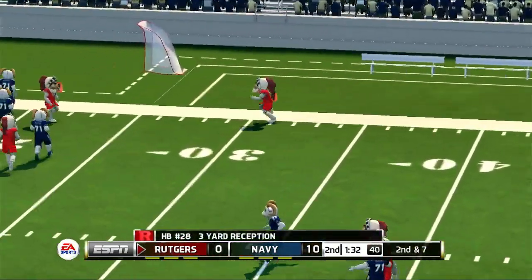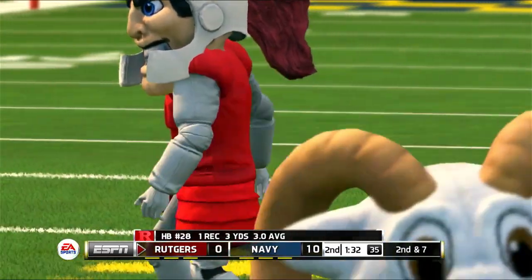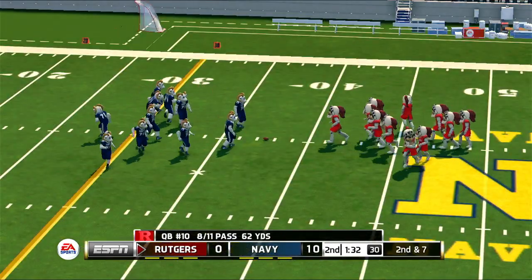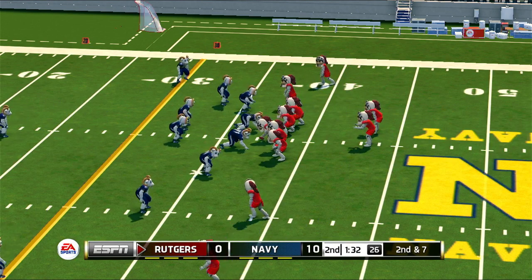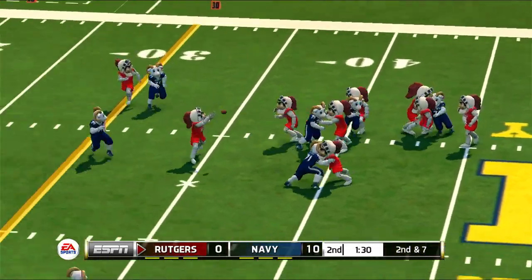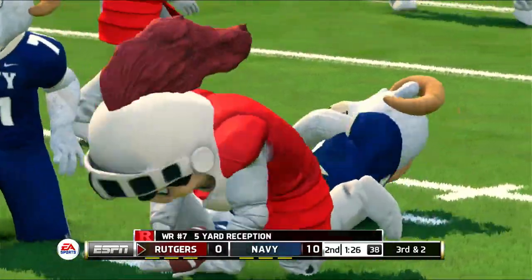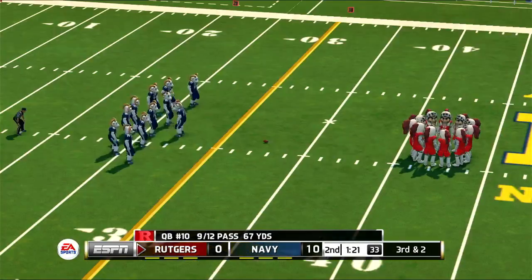Complete. He's got room. Steps out of bounds around the 37-yard line. That'll make it second and seven. From the 37-yard line, it's second down. Complete. He's down. That's a gain of five on the play. That'll bring up third and two.